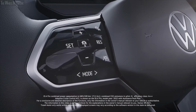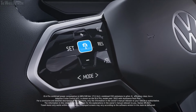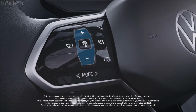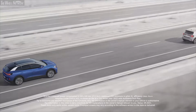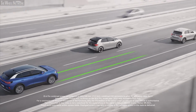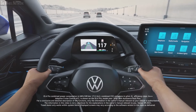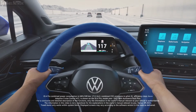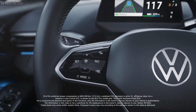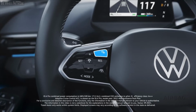The distance to the vehicle in front can be adapted. Use the Distance button for step-by-step adjustments. Alternatively, press the Distance button once and then use gentle pressure on the plus-minus buttons or vertical swipes. Your Volkswagen now uses Travel Assist to remain in its current lane and maintain its speed while keeping the preset distance to the vehicle in front. Provided, of course, that the capacitive steering wheel detects the driver's hands. You can override the Travel Assist system at any time. If you brake or press the main switch, the system is automatically deactivated.